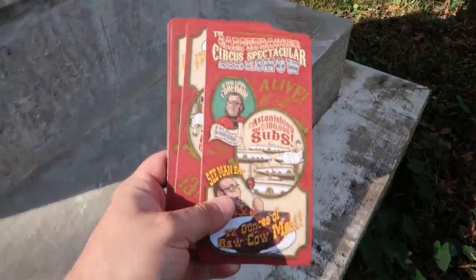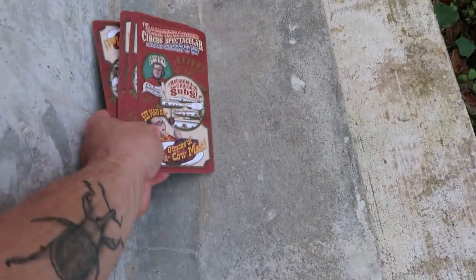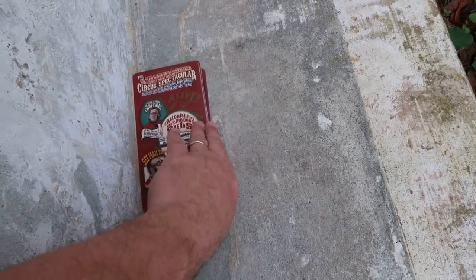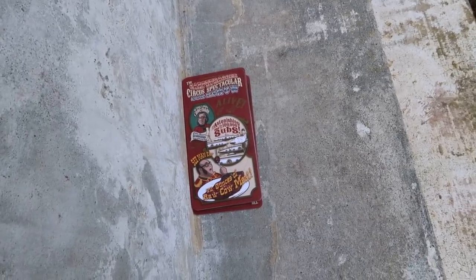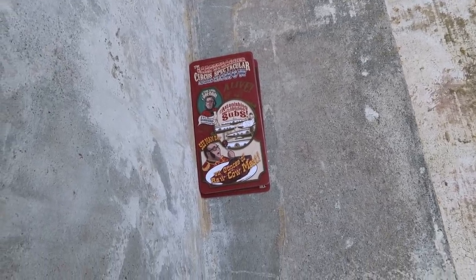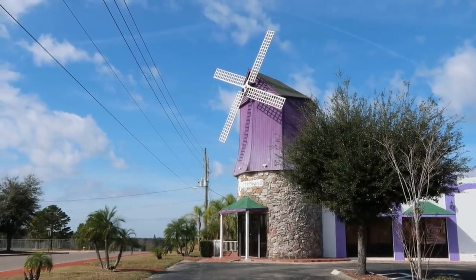I'm gonna go ahead and leave some of these coaster postcards on the back here of the Citrus Monument. Remember, this is the one on the old Tampa Highway, and just take one, leave some for everyone else. It's a purple windmill.